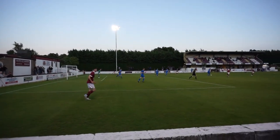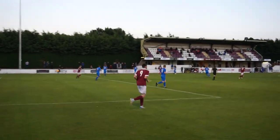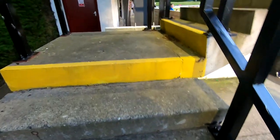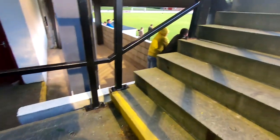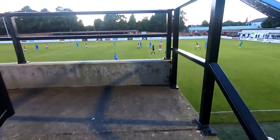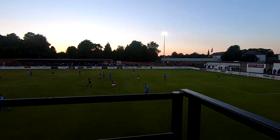Oh! They just hit the post. Don't know if I caught it on time. Maybe I did, but Linlithgow come close once again. So let's try the stand, shall we, for a while? We'll go and see what the stand's like. Where you get some view of the pitch from up here.